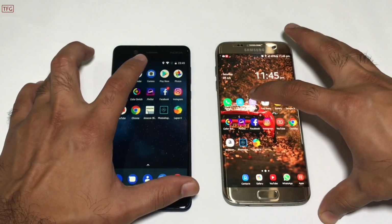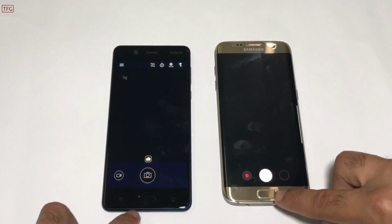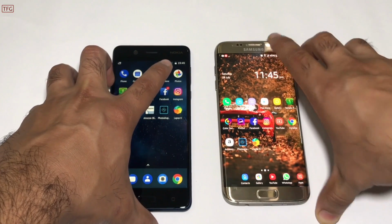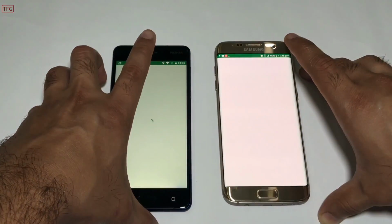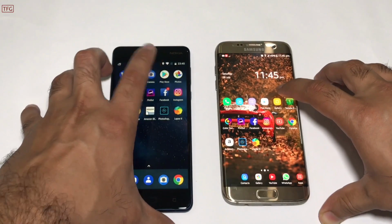And now we open the camera application in both the devices in 1, 2 and 3, and it is launched on the S7 Edge and it is not open on Nokia 5 yet. It's taking time here. And now we move to the Play Store as both the devices are connected on the same internet. So we open it. Let's see which device loads this faster, and Nokia 5 has loaded it faster again. That's just amazing to note.